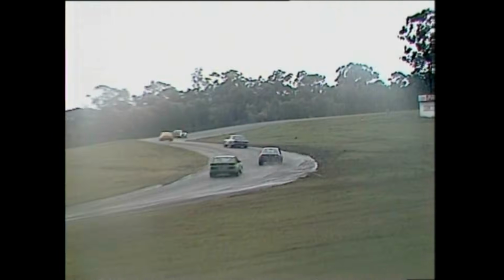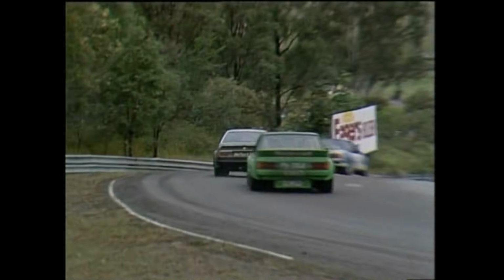.63 seconds separates this from the dice for fourth position, which is currently being led by Warren Cullen, who's just opened a gap of about 1 second on a furiously battling trio of cars behind him. Johnson sideways, holds it. It takes a lot of car control to get yourself out of that situation.